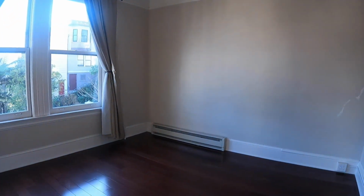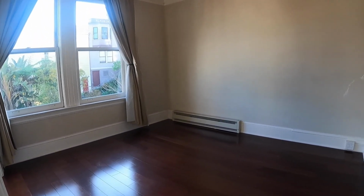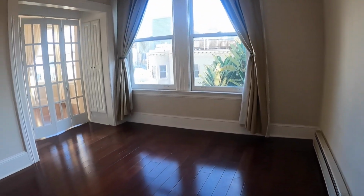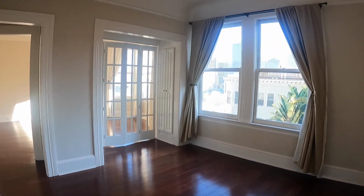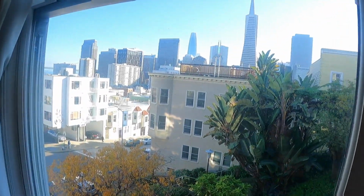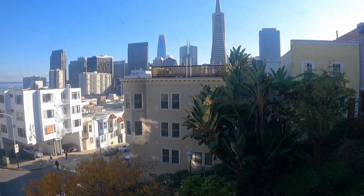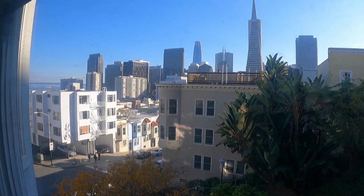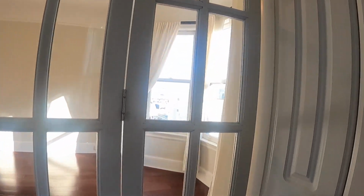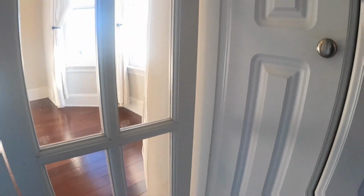This is the second bedroom. This bedroom faces south, so you have tons of natural light and maximum sun exposure throughout the day. Beautiful French doors here. This is the view from this bedroom. You have another small closet here with deep shelves.